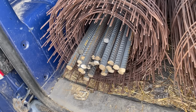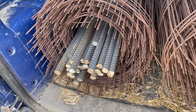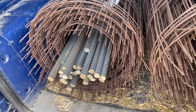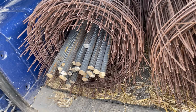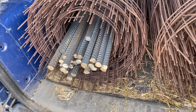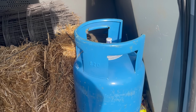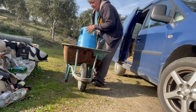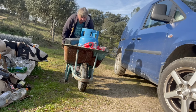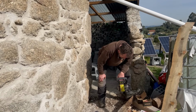So I'm going to have to try and offload this because I need to get more sheep food today. Not sheep food, pig food. And I won't be able to fit it in with these things, so this will have to be offloaded. But not just yet. I'm going to try and reconnect gas because I had to get a new gas cylinder. This is nice and heavy.